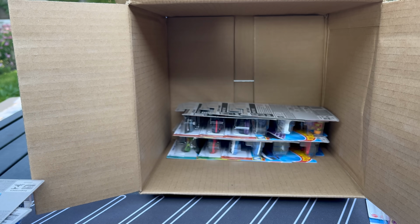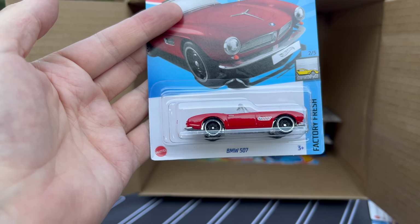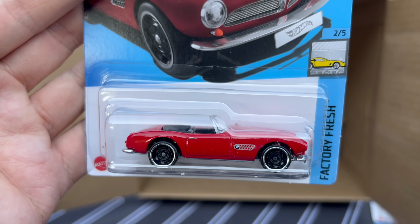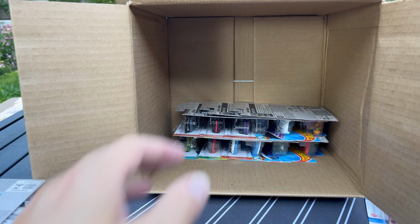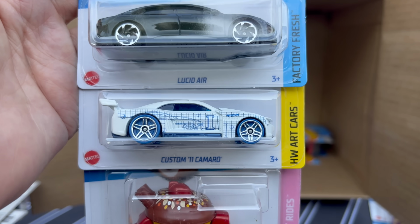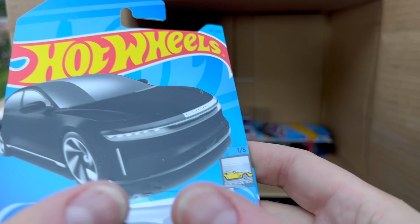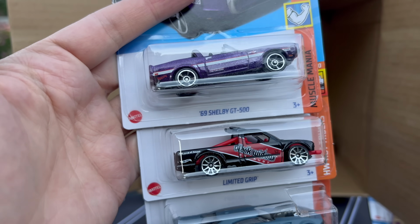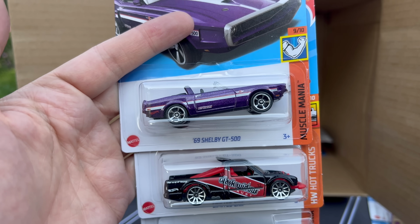All right. Custom Camaro, we've seen that one. And then recolor, BMW 507 white to start. Looks really nice in red. I think we did a sneak peek on that one. Lucid Air, we've seen that in black. There's that Camaro again, and there's the sweet driver. So sweet. Aha, okay.